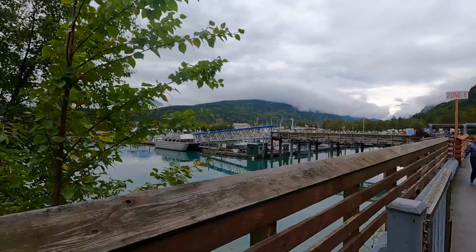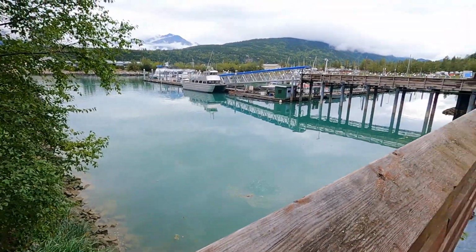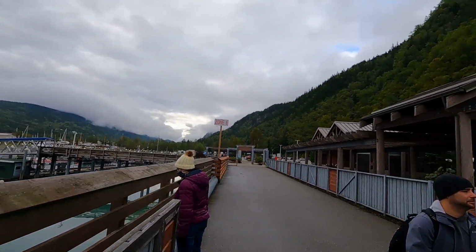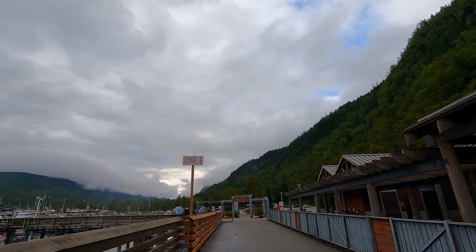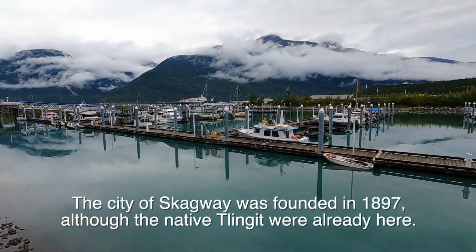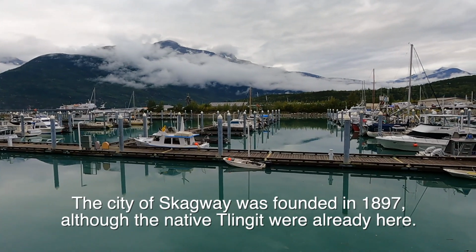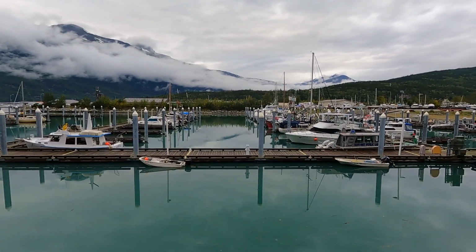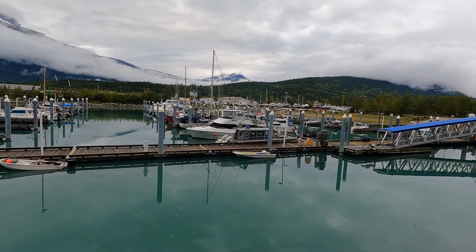Look at the color of that water. It's pretty cloudy. It's raining most of the day. Not raining right now. Doesn't mean it's not going to. So this is a pretty little harbor. The water is very still in here. Most of the cruise, the water's been very still. Hardly any ship movement.